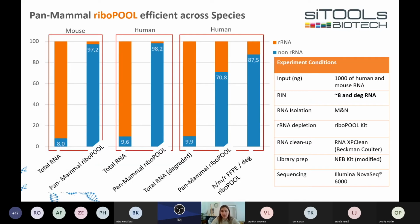And here is some data that we did in-house. Let's first focus here on the left-hand side. So we used 1 microgram of high-quality mouse RNA, and before depletion, only 8% of the reads were non-rRNA, and after using the pan-mammal rubber pool, you can use 97% of the reads for your subsequent data analysis. So only below 3% of the reads mapped to ribosomal RNA. So the depletion efficiency was really great. And the same thing goes for human RNA. Here the depletion efficiency was even slightly better. As you can see, below 2% of the reads mapped to ribosomal RNAs after depleting the RNA with the pan-mammal rubber pool.